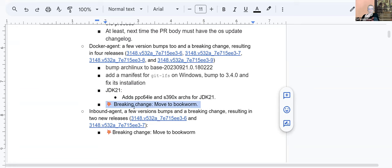That's funny, because it's way later than for the Docker SSH agent. Okay, it is what it is. Did you hear any end users complaining about that move? Not yet? Nope, not yet. Okay, so it may work.